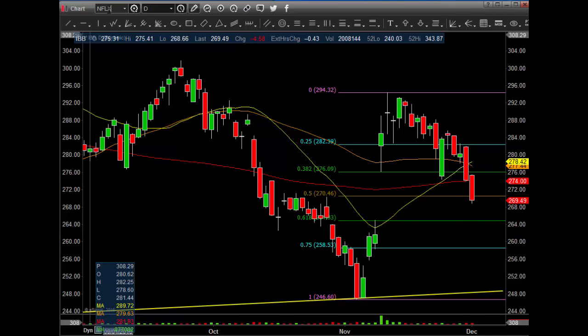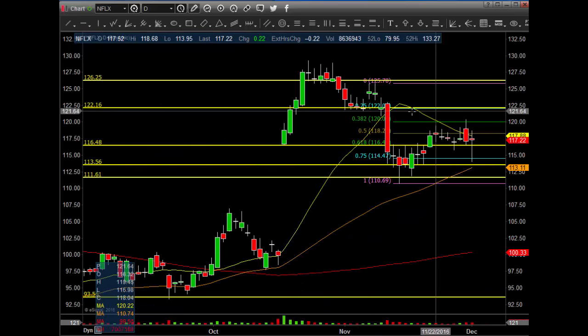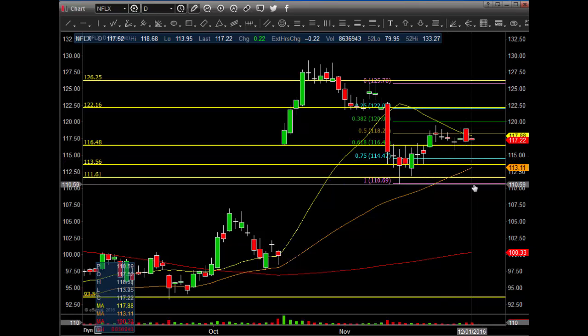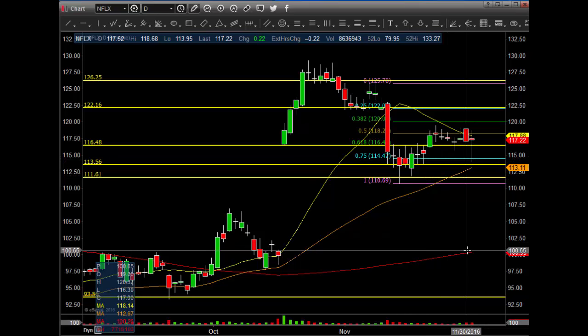Let's do Netflix too. So if you stuck around for this, you got a couple extra ones. This is a bearish pattern, guys. Slightly bullish, but we're into the 618 retrace. Let's see where this thing goes. Gosh, I like that fly. I'm still thinking $100, guys.